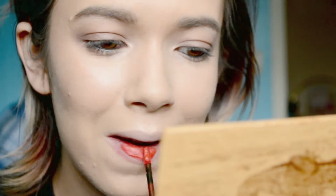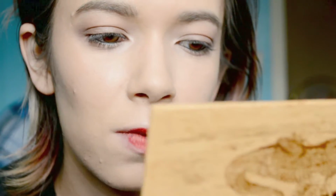Ooh. It feels nice. So that's that on. It feels really good. So good. It feels so good. Okay. Maybe not the best application, but I'm not going anywhere. The doe foot applicator is rounded, so it's a little hard to get a clean line, at least for me, but it looks really nice and it feels fantastic. I love how this feels.